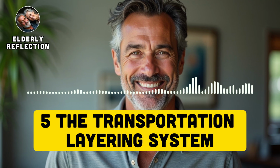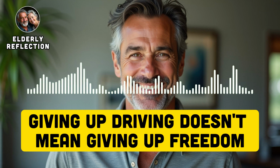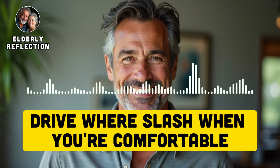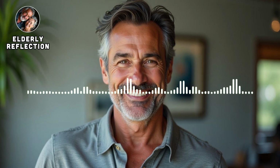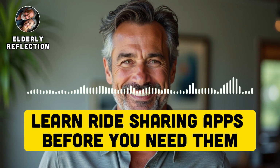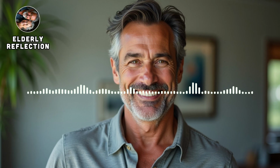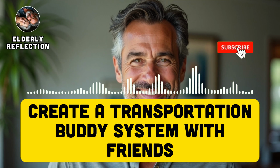5. The transportation layering system. Giving up driving doesn't mean giving up freedom. It means getting creative. Number 1, primary. Drive when you're comfortable. Number 2, secondary. Learn ride-sharing apps before you need them. Number 3, tertiary. Know your public transit options. Number 4, bonus. Create a transportation buddy system with friends.